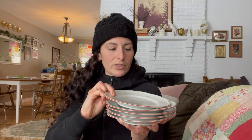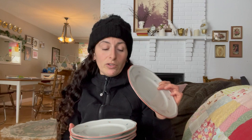And I really just like this because all my plates are mostly white. So this is mostly white with a little bit of orange and flowers, and I love flowers, so I just wanted to add these to my collection for everyday use dishes.